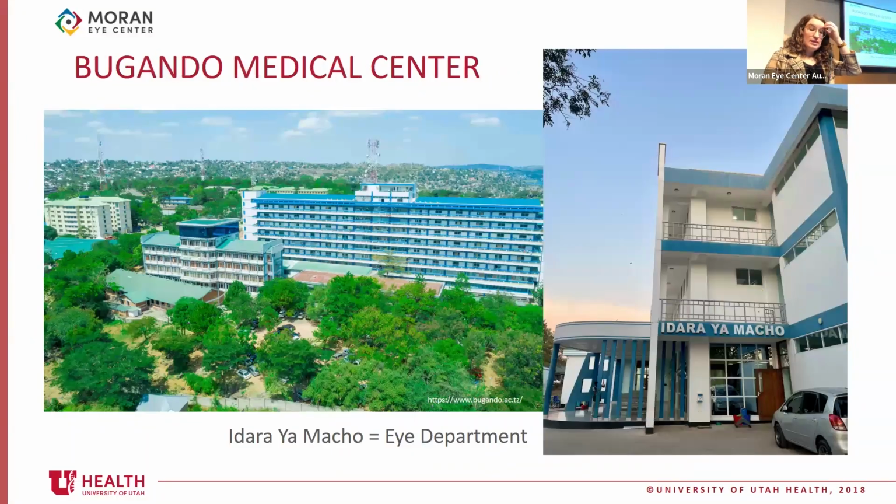The institution that we worked in every day is called Bugando Medical Center, and Bugando serves as the tertiary referral hospital for people living within the lake and western regions of Tanzania, which includes a massive catchment population of over 10 million people. Bugando has its own eye department building, which is shown in the photo on the right here, and the eye building includes inpatient beds where pediatric and adult patients can stay the night after their eye surgeries, and then there's also clinic and operating room space.